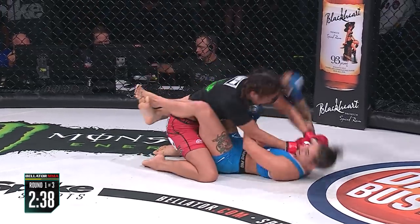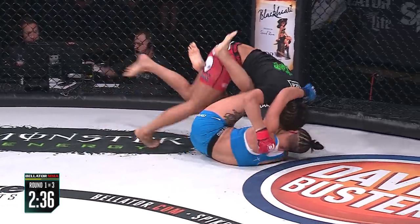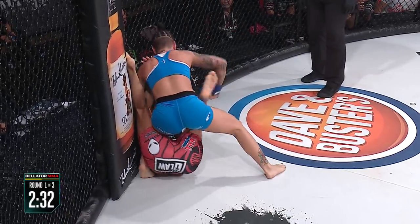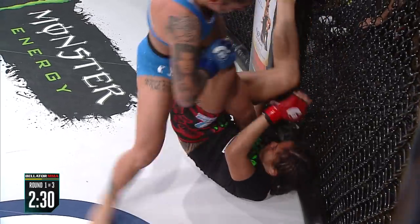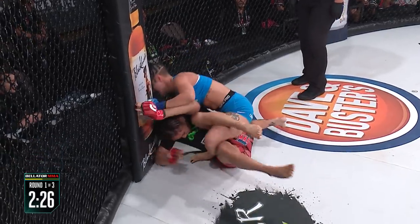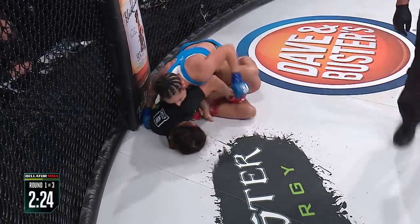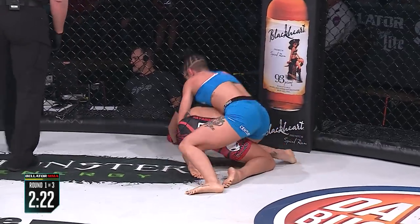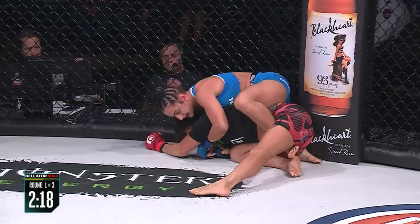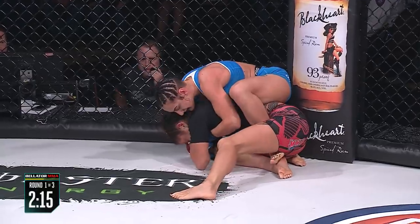Ilima-Lei MacFarlane staying very tight here, working for ground and pound. Nice sweep. Beautiful job, Emily Ducote. Still in leg lock trouble. Trying to isolate that left leg. You can hear this home court advantage here. Over 100 tickets Emily Ducote had to come up with for this one. One hook. Can't get the other one in because of the fence.